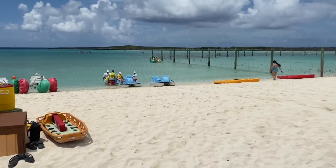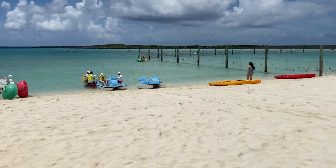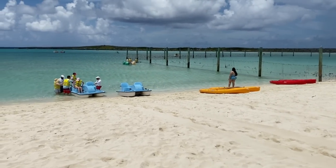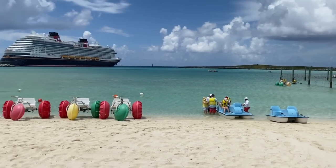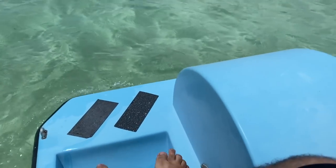It's hot. I don't know how good you guys are going to be able to hear me because I have the phone in the plastic case right now, but we are all checked in for our paddle boat excursion, and now we are going to get on and get some great views of the ship. I have to wear a life vest, and so does Coda. You can kind of see her back there. There she is. And we're doing it.